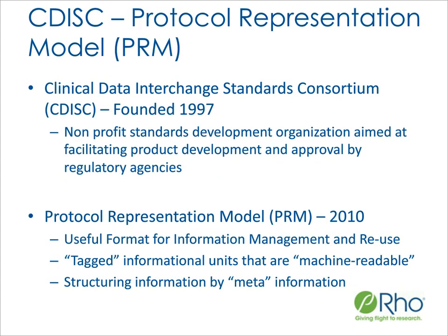Now, luckily for us, some very smart people over at CDISC have been putting a great deal of thought towards this. For those of you who are not familiar with CDISC, it's a group of mostly volunteers. It's a nonprofit development organization, but they do a lot of work with volunteers from the industry. And they have standardized a lot of data structures. So data structures for sending to the FDA, which would be SDTM, data structures for analysis data sets, ADaM, and then even going back to case report forms, there's the CDISC initiative. Well, they've thought about this for the protocol too, and that is the protocol representation model.